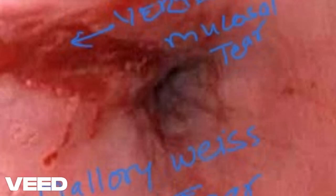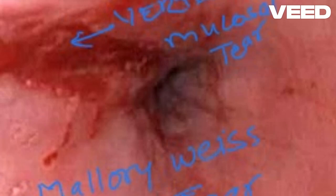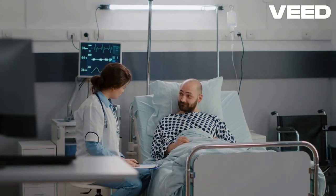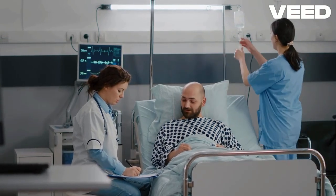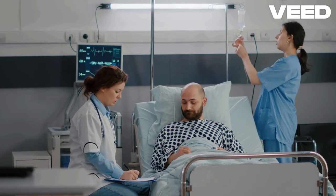Mallory Weiss tears are mucosal lacerations at the gastroesophageal junction, often caused by forceful vomiting or retching. Let's discuss the key points in their management. Patients often present with hematemesis, vomiting bright red blood, or coffee ground emesis.